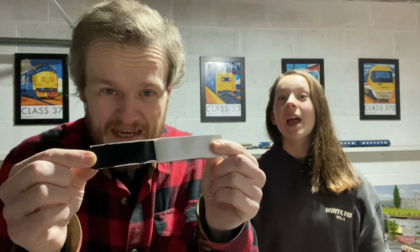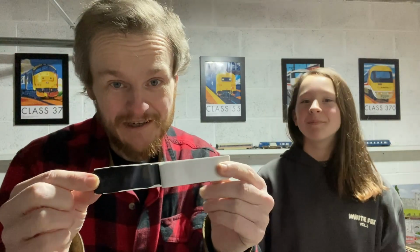Today we're armed with this Blu Tack. I haven't had a go at this yet. Got it off eBay the other day. I'm thinking maybe I can use it for sticking figures down. I'm going to stick some school children down over there to figure out if it works. So Ivy's going to have the first go. Let's see how we get on with a bit of Blu Tack.